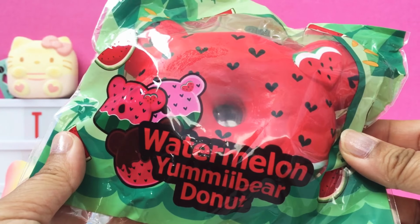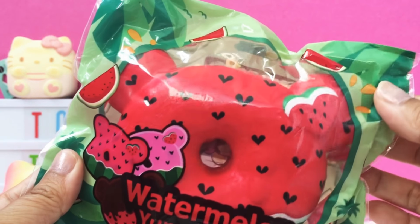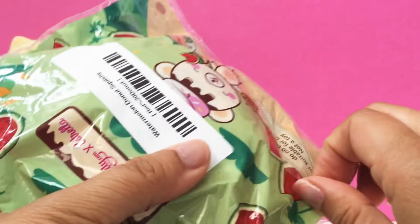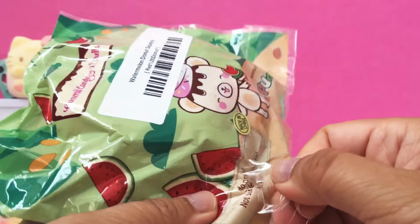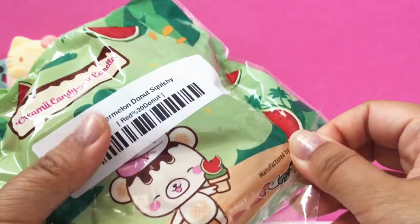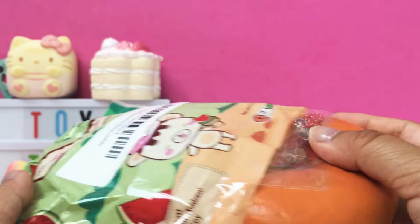This is the Watermelon Yummy Bear Donut, and it is beautiful. I've seen it before, but recently I've seen Squishy Gerbil open one of these. I think she got it by accident from somewhere, and she ended up loving it, and it looked like a great squishy to have.